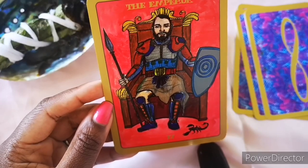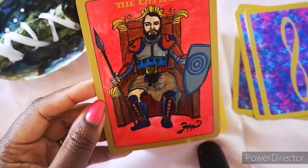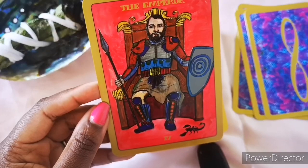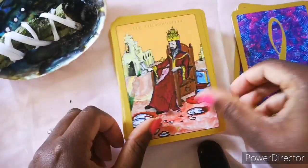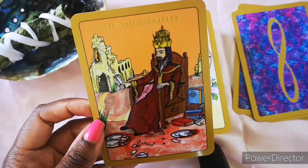I already know Hene means, in Ghanaian, Hene means king. Adinkra king, I'm guessing. But anyway, it's a sign of charisma and leadership. Yeah. Beautiful. Looking so handsome. Then we move on to the Hierophant, the great teacher, the great lawmaker.